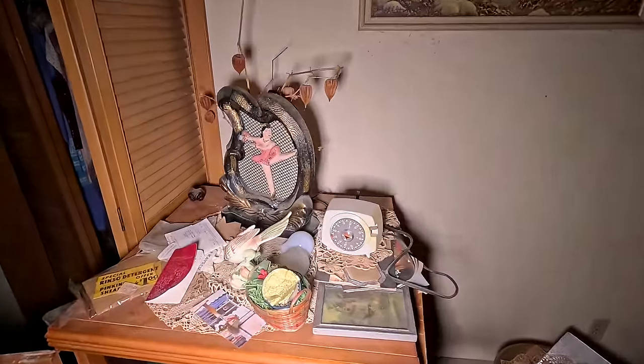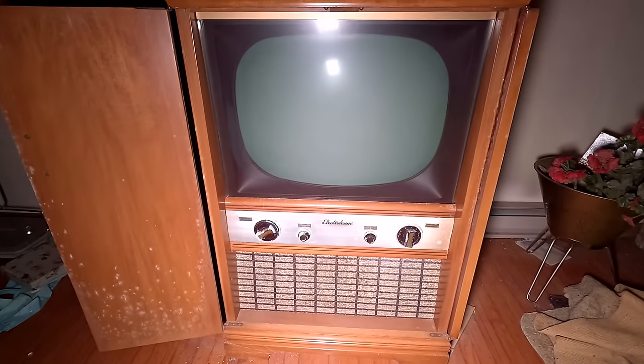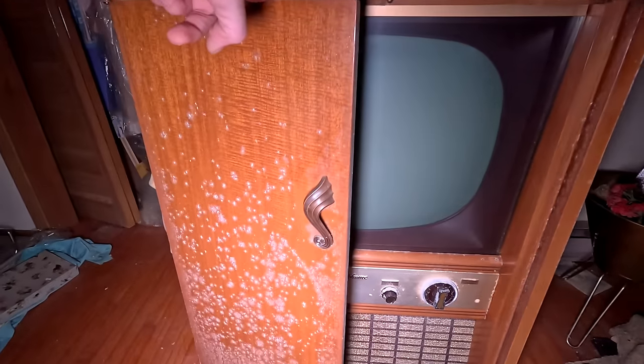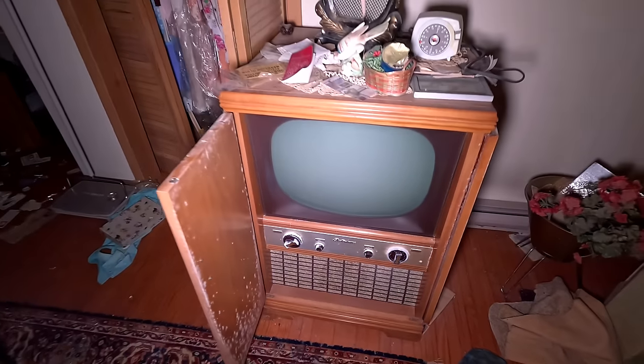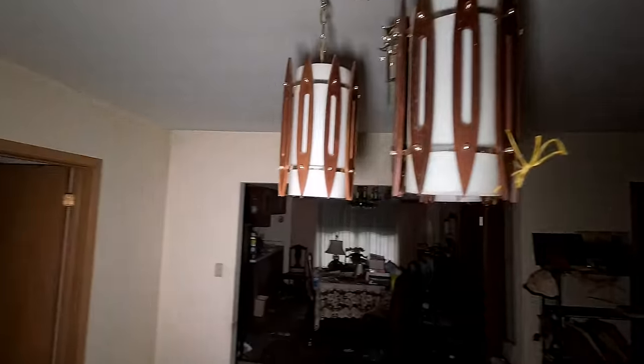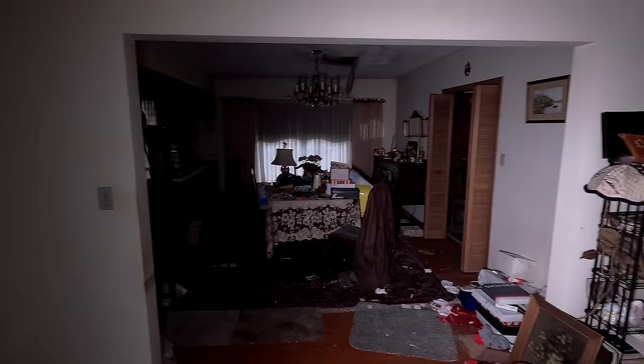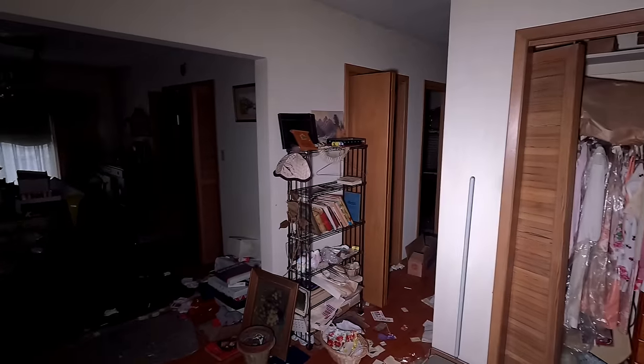That's a real old TV. But a beautiful old TV. Things are starting to get a little bit weathered in here. Check that out. Very cool. What do we got? Old school couch and a beautiful mirror. Now there's the living room, or I guess dining room. We're in the living room. So let's just kind of go along the way here.